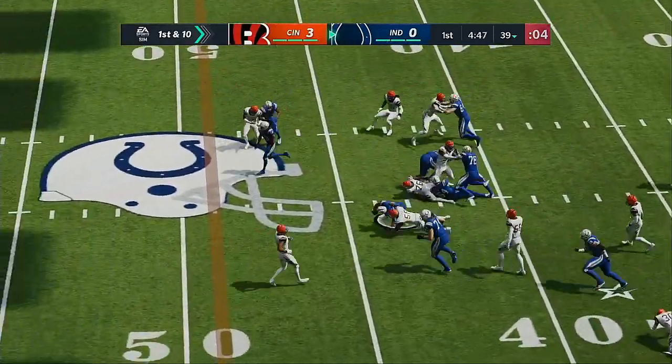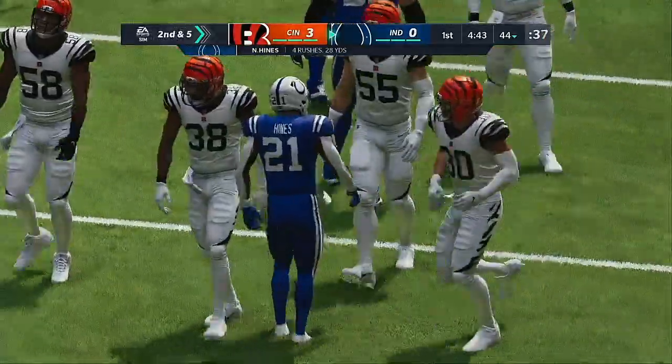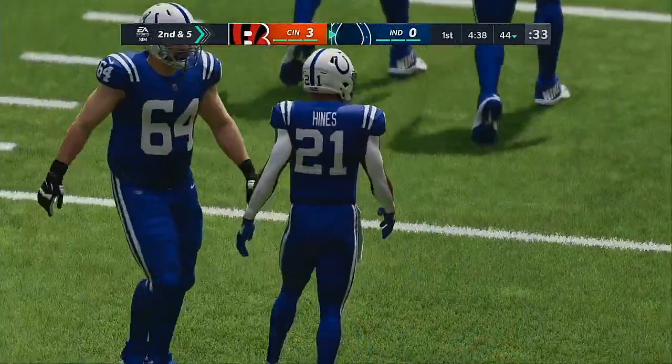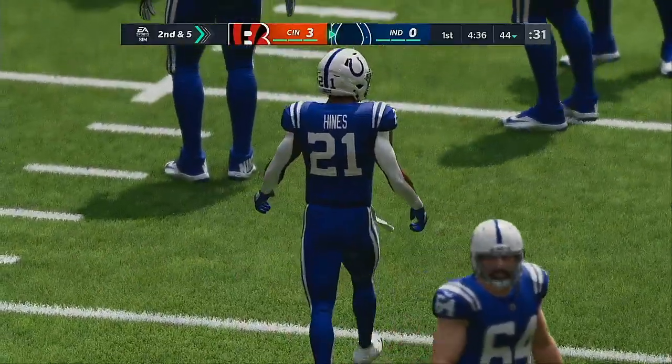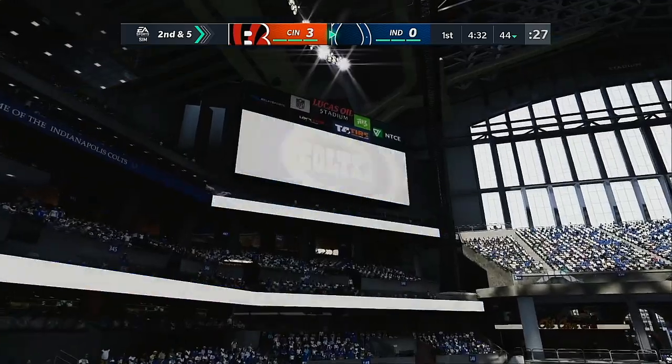They run with Hines. Making the play defensively, Carl Lawson. Brandon, all things considered, they have to feel pretty good about getting that type of a gain considering the blitz that they just had against them. 44-yard line.